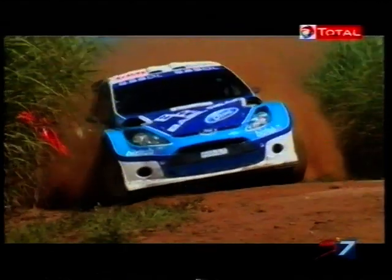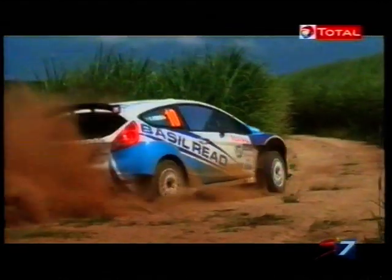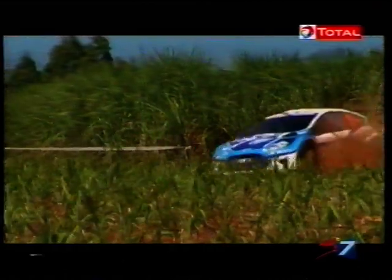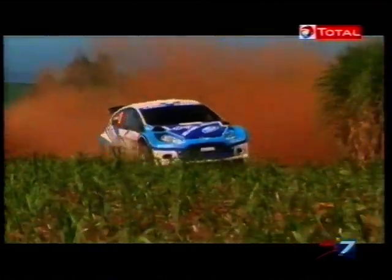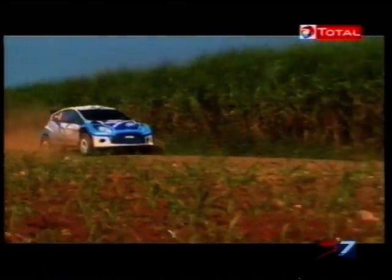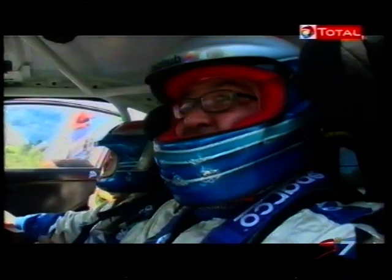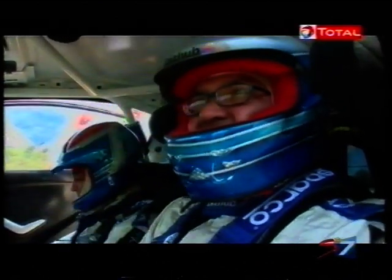This is Wilken's first ever event in the top S2000 class and his first time behind the left-hand drive steering wheel of the Fiesta, so his strategy was to slowly build his confidence. He did so by completing stages 2 and 3 in 7th position overall, just 5 seconds behind Habig.